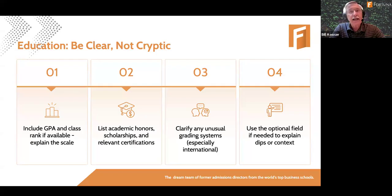You definitely want to list whatever academic honors you've received, whether that's a graduation honor, cum laude or summa cum laude, something like that, or a scholarship, or a departmental honor, best research paper, best creative writing example, whatever it might be. Provide that. It gives some context about who you are and what you've been able to accomplish. As I mentioned, clarifying unusual grading patterns.